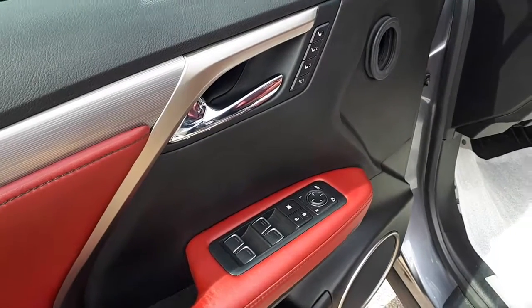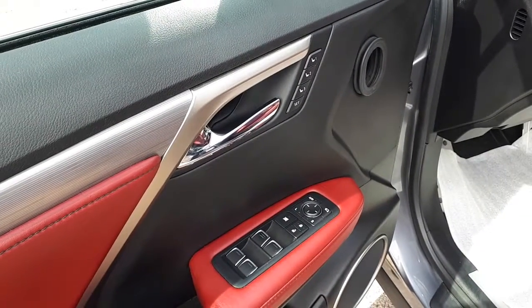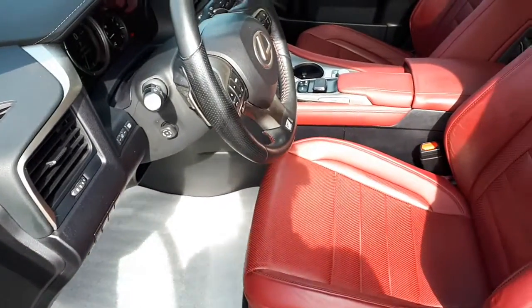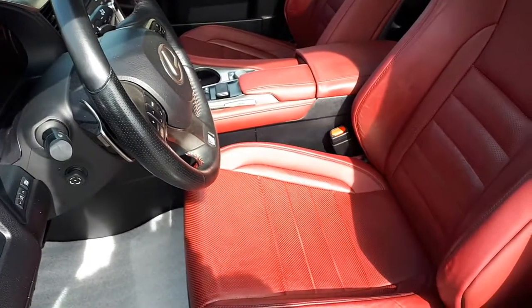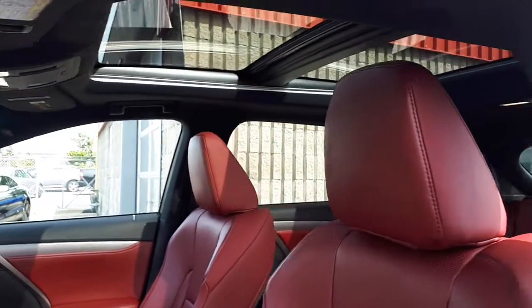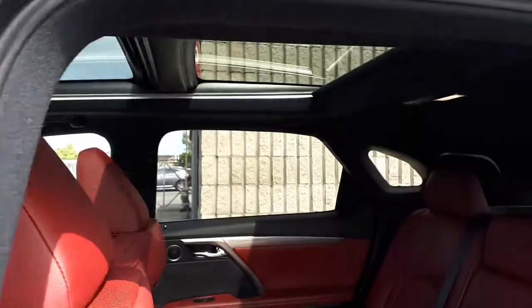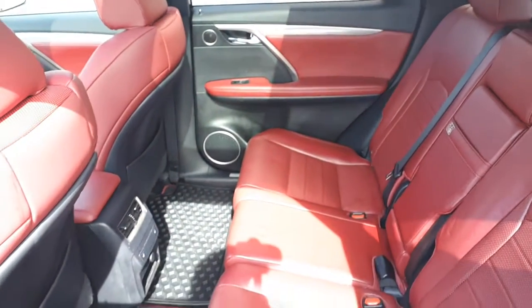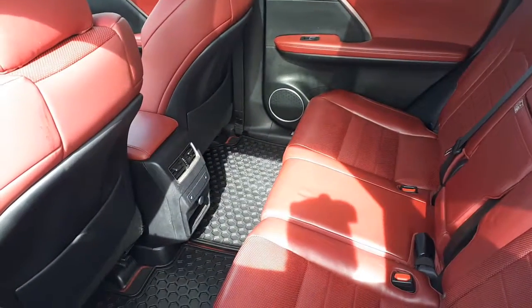This vehicle has memory seat functions for 3 different drivers, power windows, mirrors, and locks. It's got full leather interior, power seating, a large sunroof up top to cover both the front and back seats, and a very spacious 5-passenger interior. The back seats are also heated.